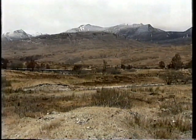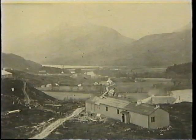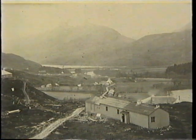The majority of them lived here, just south of the dam, and the rest 5.5 miles away in what were then the tiny communities of Kinlochmore and Kinlochbeg.